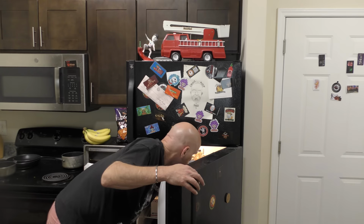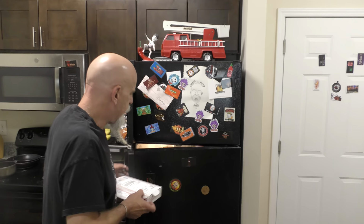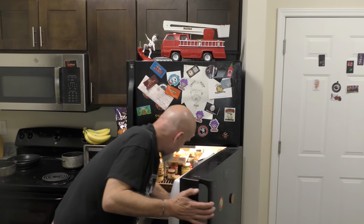Wrong box of pods. Excuse me. I have so many peppers in my fridge, it's ridiculous. Okay, I got another one. Let me eat a second one here, just because it really is a tasty pepper.